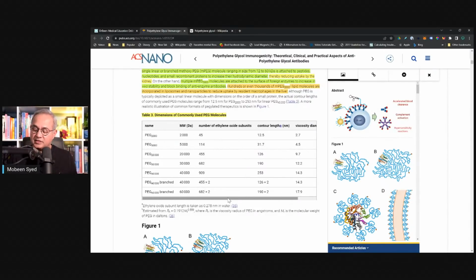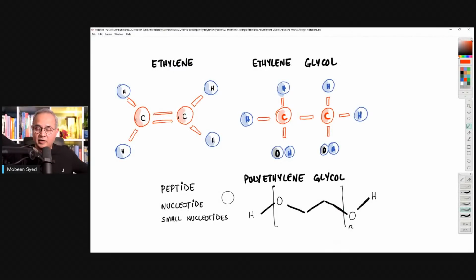What that means is that these molecules can be long or short, branched or not branched, and they can adhere water around them. So if I wanted to say that, hey, I want to have my personal space, and my personal space is my arm's length everywhere. How can a molecule have a personal space of an arm's length?